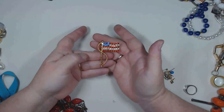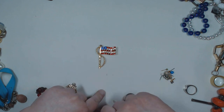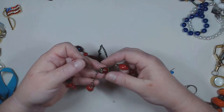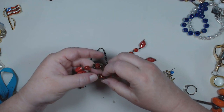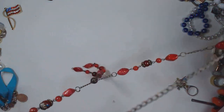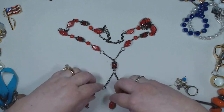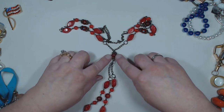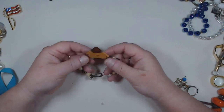A beautiful flag brooch. That's in really nice shape. Really nice shape. Okay. Acrylic beads. Yeah, just some cute, beautiful color acrylic beads, and it has almost a little speckle paint look to them, and then the little pendant drop. So really, somebody could still do some nice wearing with that one.